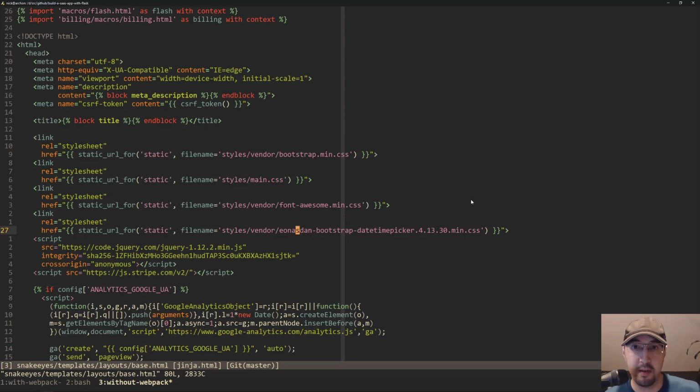But in a very, very large application, or even if you're a little bit less strict than I am with plugins, you can end up having maybe 8 or 9 different style sheets that you might want to include from different plugins. This is ultimately a JavaScript plugin, but it needs its own style sheets.